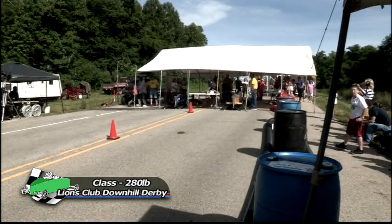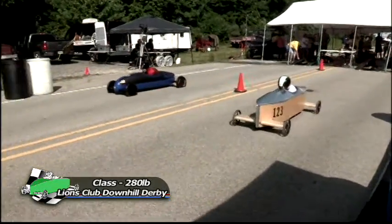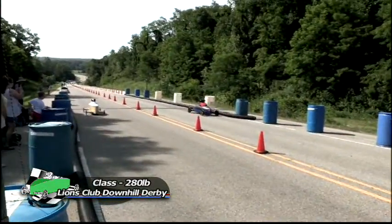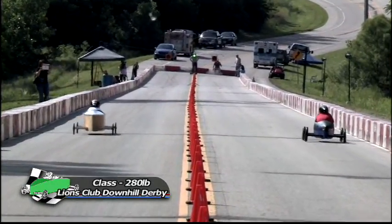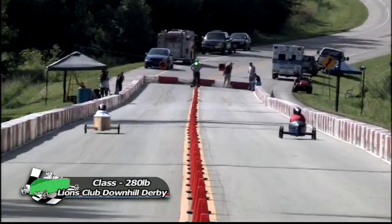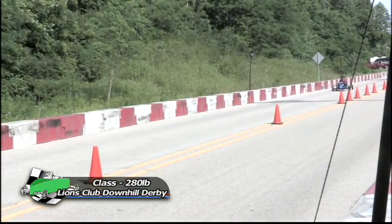3, 2, 1. There we go. Nice start. They dropped this time, and here we go. It looked like Groom had the lead in the beginning just by a little bit. Looks like he's opening up the lead there. Groom has 123. We're going to find out, again, from this angle it's hard to see exactly who has the lead. It looks like Groom has the lead a little bit right now so far. We'll find out. They cross, the light will come on in that lane, whoever was first.